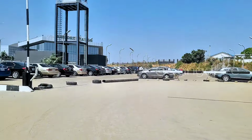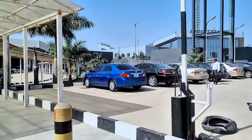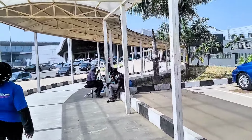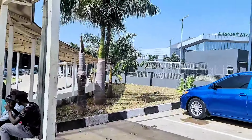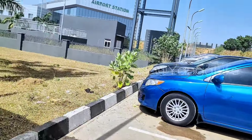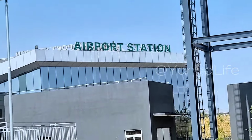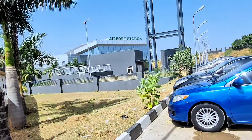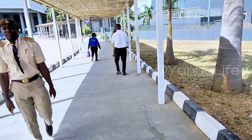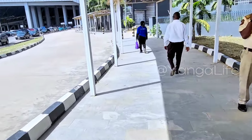So now you are looking at the train station. You can see the walking distance. I just walked from the airport, and this is the train station, the airport terminal of the train station. So we are going close to it, and you can see how beautiful it is. Well, standard and beautiful structures are very nice when it comes to government development, government structures in a city. There's no doubt about that.